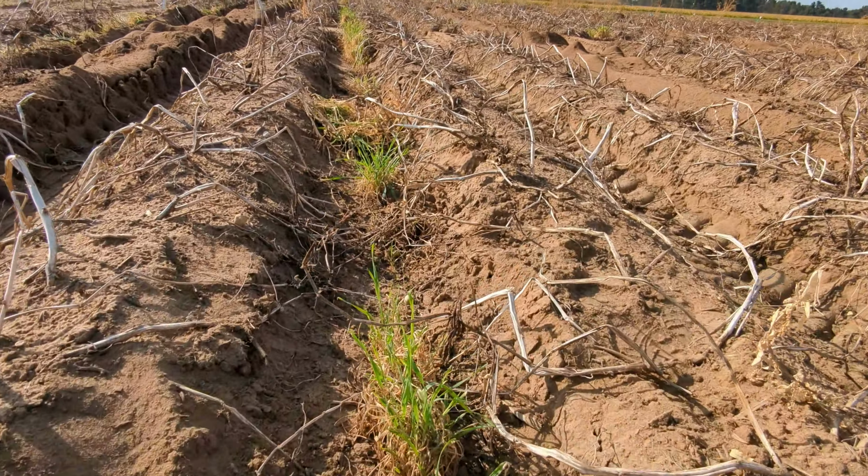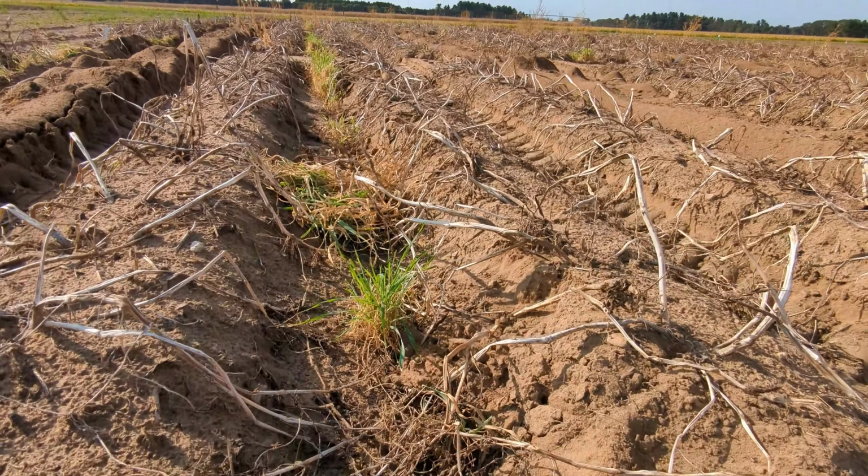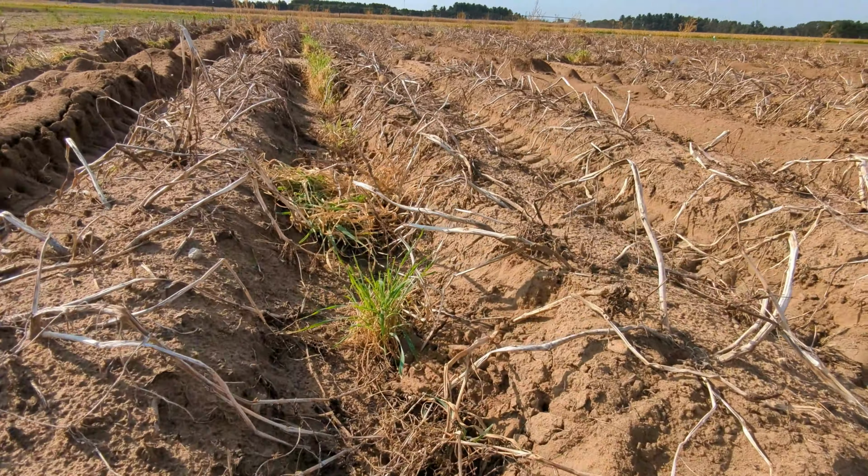And really what we're trying to find here is an agronomic balance where the intercrop suppresses weeds, captures excess inputs, but doesn't act like a weed itself and suppress sweet corn yield. And there's kind of a magic Goldilocks and the 3 bears point in here where it's not too hot, not too cold, but right in the middle where we can achieve all those goals, but still get an economically solvent crop out of the sweet corn.